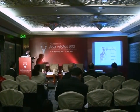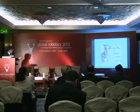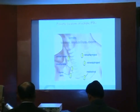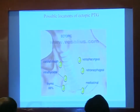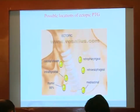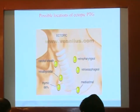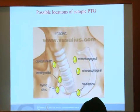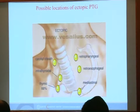Of course, we have in mind that not all of the ectopic positions are in the mediastinum, in the thoracic cavity. A lot of ectopic positions are to be expected in the neck, deep in the neck, paraesophageal position, paravertebral position, and so on. But 2/3 of our ectopic mediastinal glands are to be expected in and around the thymic area, and therefore here you have the connection with the thymic gland.